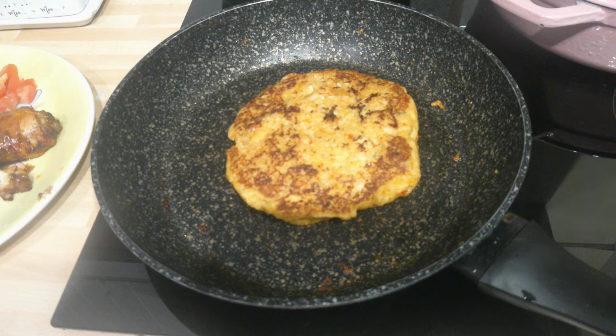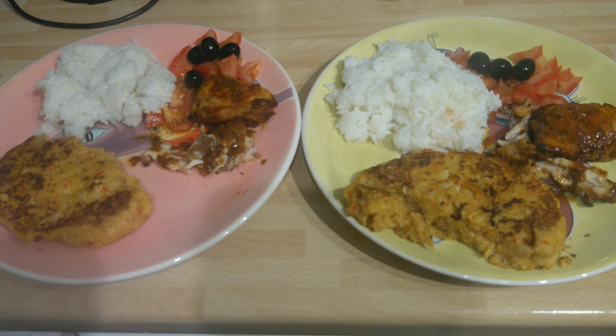This is how migas are done. I'm gonna plate them up. Here is our dinner today on a Thursday evening.